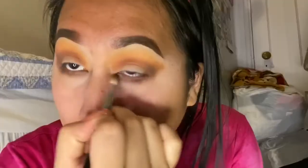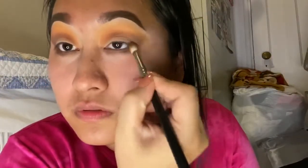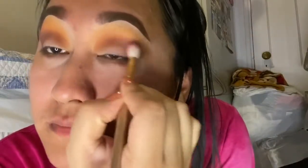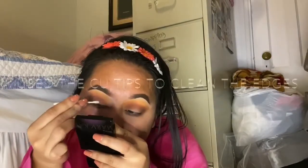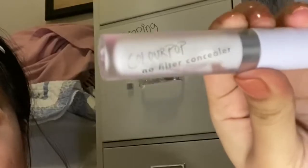And I've been just doing both eyes and underneath my waterline, and I use those makeup wipes to clean out the edges. That's why I like using the concealer underneath my eyes, so whatever happens, I can just wipe out the excess. And I was just blending more because it was kind of too dark, as you guys can tell in the video. My makeup was a bit too dark. I was trying to use the Q-tips and stuff like that to wipe off some excess.